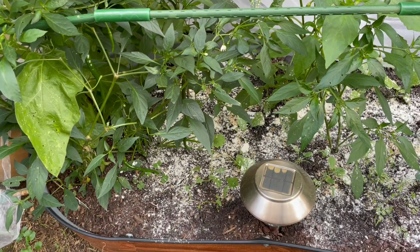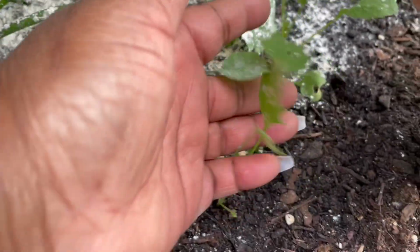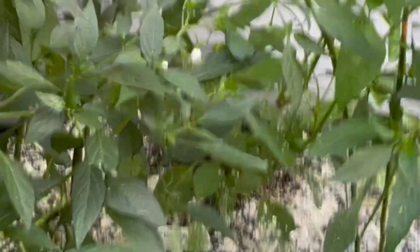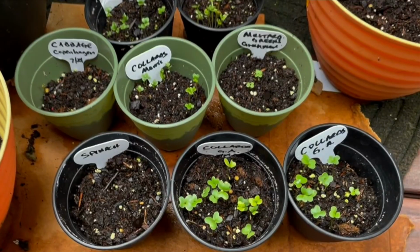And here we have the Georgia collard greens here. I noticed some bites on the leaves here, which is why I had to pull out the diatomaceous earth. I probably went a little overboard in the diatomaceous earth, but I was so frustrated that day. I'm like, I'm gonna fix you.